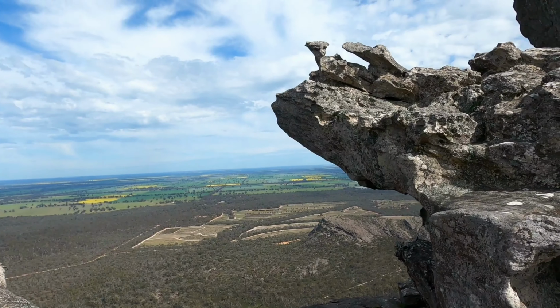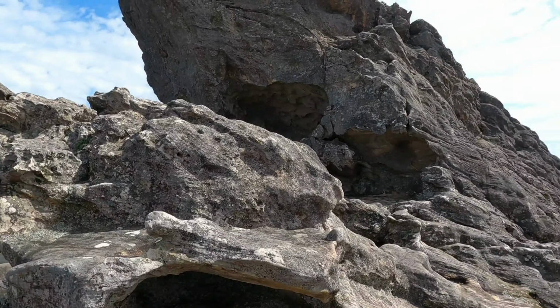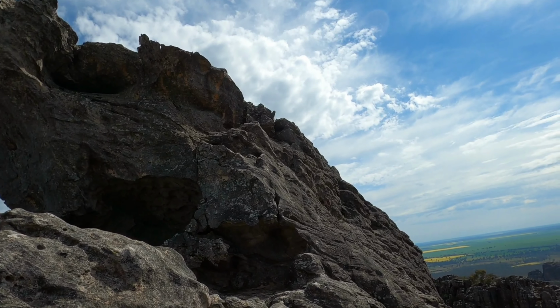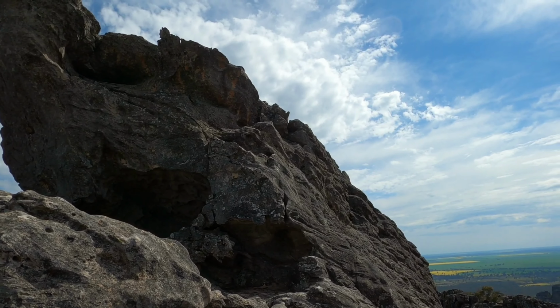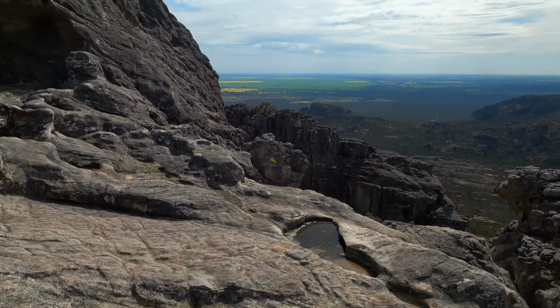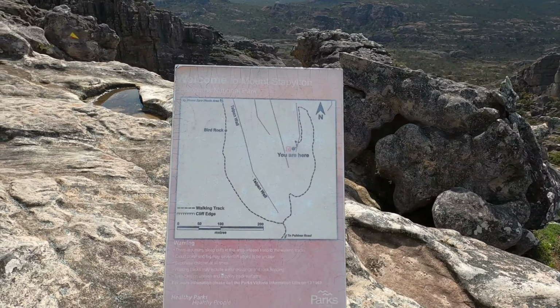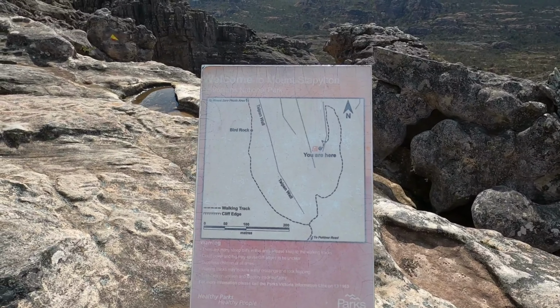Well, technically it's not really the top. I think the top would be up there, but I think it's a bit dangerous to get to. Maybe in my rock climbing days I might have, so I'm not going to attempt it now. But they call this the top of Mount Stapleton.